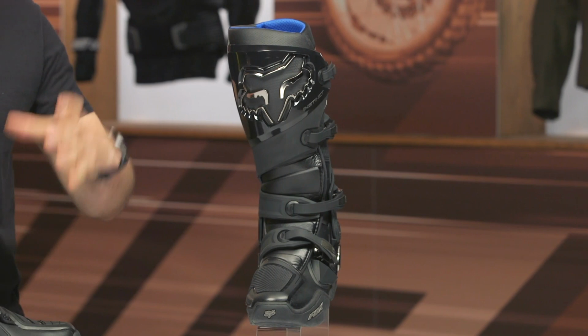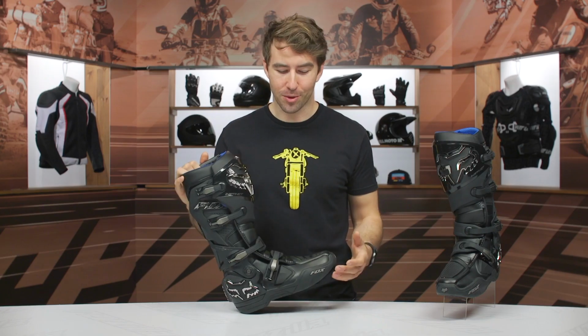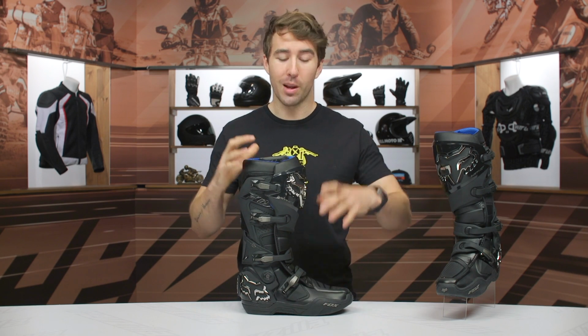So the Instinct boots have been around for quite some time, and this is the latest iteration of these particular boots. This is exactly what Ken Roczen is out there wearing at the supercross track when he's racing and throwing elbows with Cooper Webb and Eli Tomac. And there's a lot of things I really like about these particular boots, and we're going to talk about that.